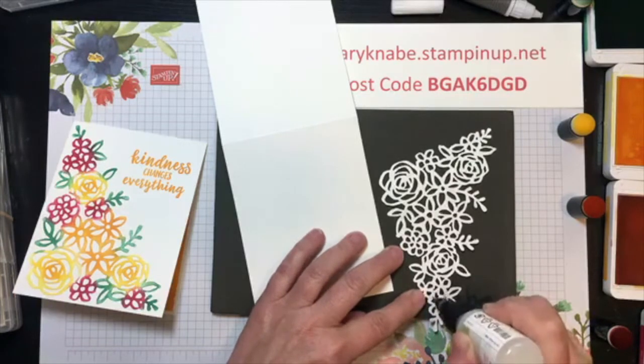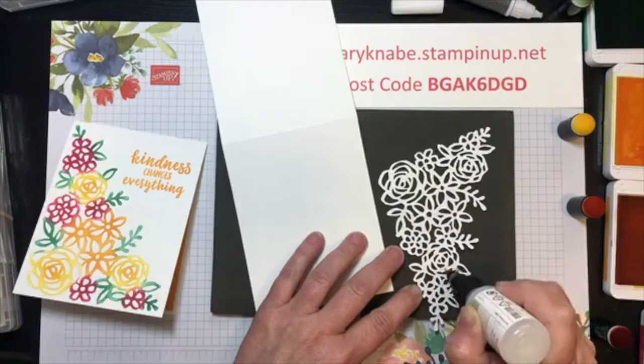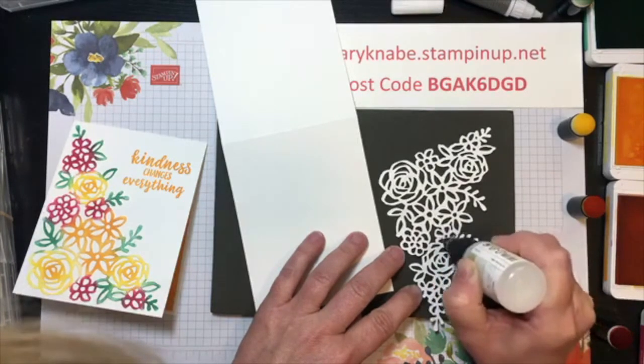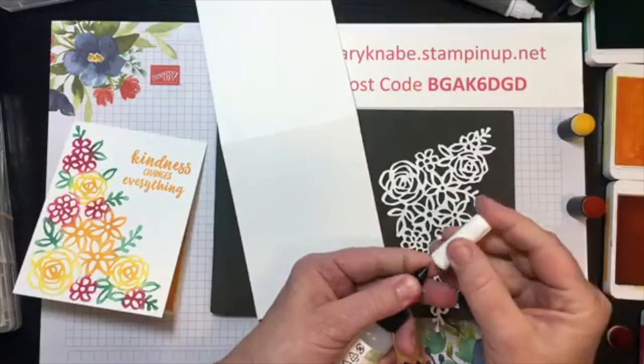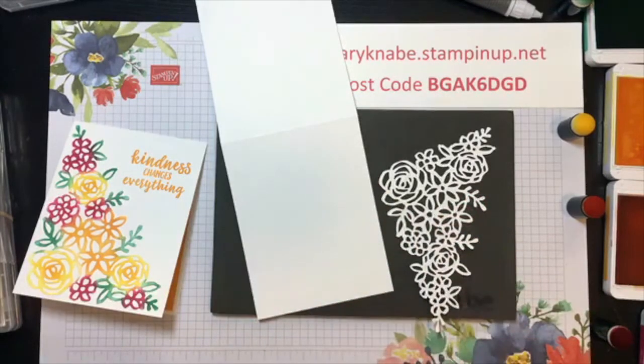I need to find my label maker. That is one thing I have not found since I moved to Columbus. But I need to do that because I want to put the name of each color on the dauber. And then I can keep them in a case and I never have to wash them, but I will not be mixing colors.